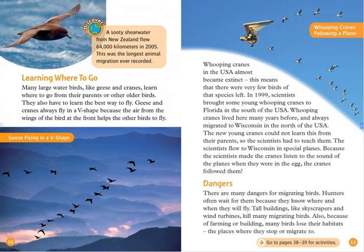Whooping cranes in the USA almost became extinct. This means that there were very few birds of that species left. In 1999, scientists brought some young whooping cranes to Florida in the south of the USA.